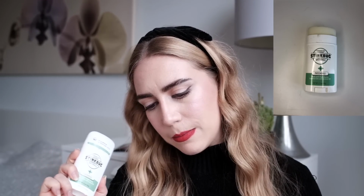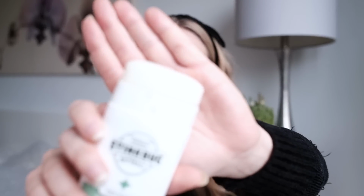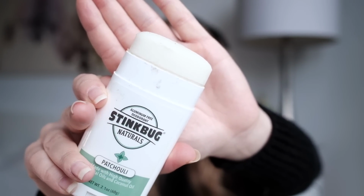And then we have this Stinkbug Deodorant. I'm still, you know, working away at this thing. I probably use it once a week, maybe once every 2 weeks, and I don't think I've made too much progress. There's definitely progress that's been made, but there's still so much left because I do not love this deodorant and I do not love its scent or how it feels on my underarms, unfortunately.